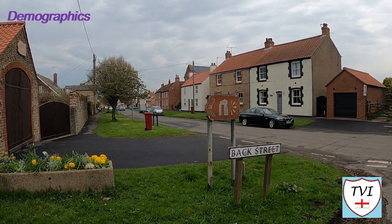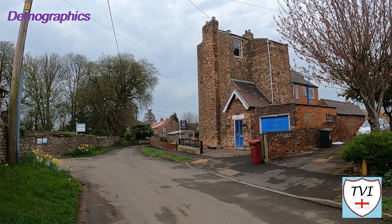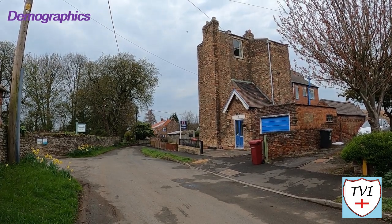98.3% of the residents here are white British, the remainder are Asians, and there's one from another ethnic group. That's pretty typical again for North Lincolnshire.